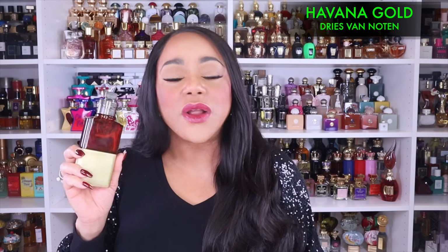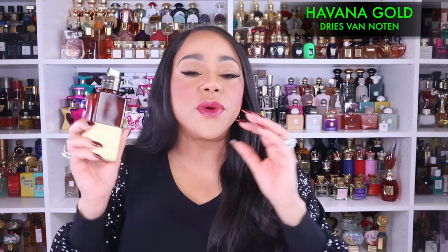You're really not going to be able to distinguish much. You are going to know that it is an ambery fragrance, but you're not going to be able to sniff one scent, one note or the other. No, the blend is beautiful, but it will give you complete fall ambery vibes.